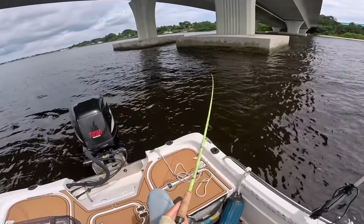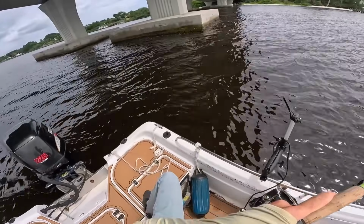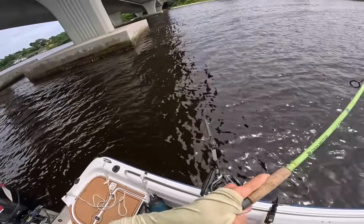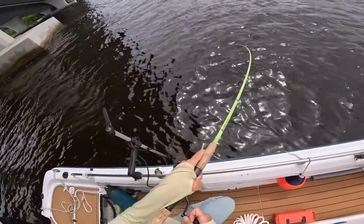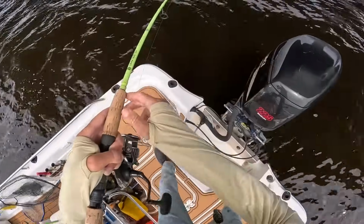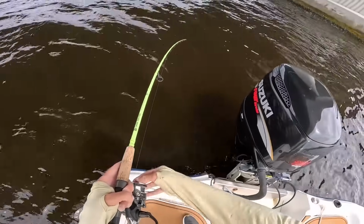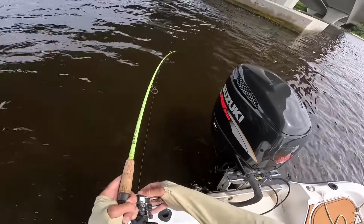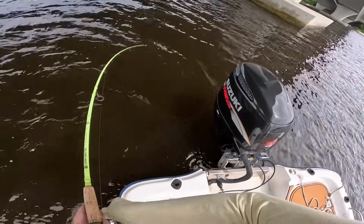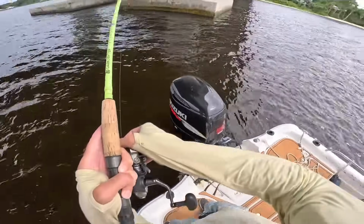Oh, I lost them. Oh, I thought I lost them. What? I have no idea what just happened there. I think it was wrapped around one of the pilings and it had a piece of the oyster. And then, oh no, it popped off though. And I got her out a little bit, but she's going back in there.